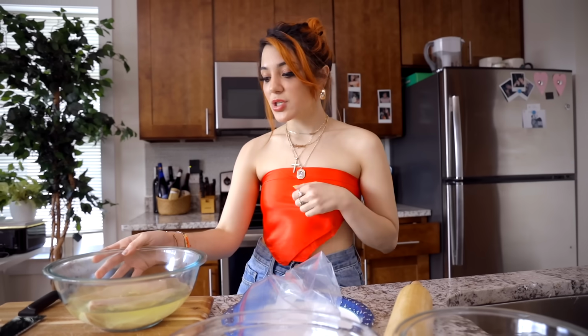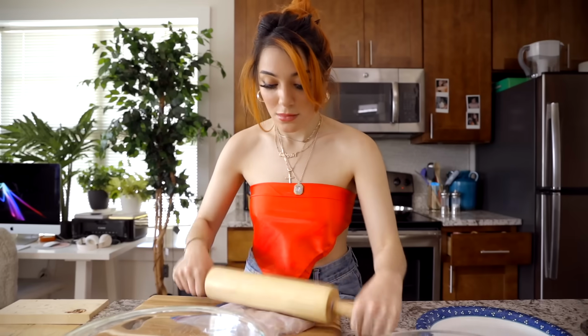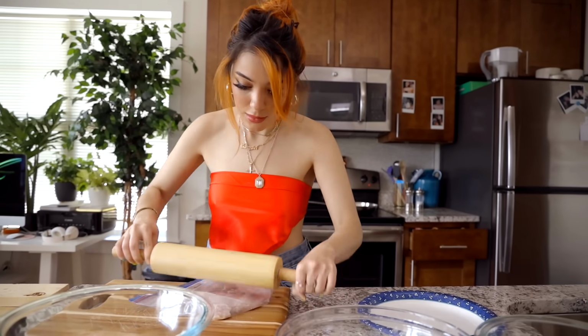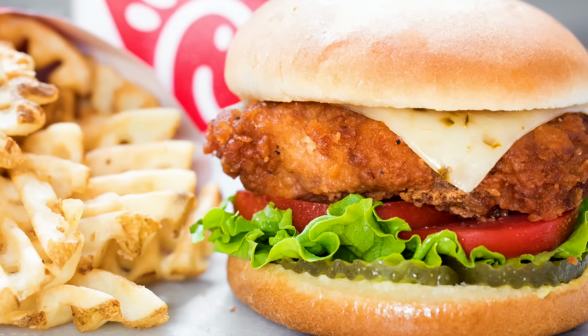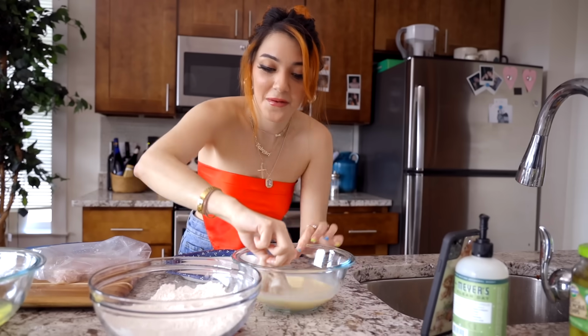So now I just took the chicken out of the fridge and now I have to beat it apparently. So put it in a Ziploc bag. Apparently the reason why spicy deluxe sandwiches from Chick-fil-A are extra crispy is because they do this double dipping method. Ready? Now. Okay. Yeah, don't do that.